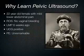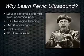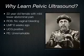So we'll start off with pelvic ultrasound, and there's a couple reasons I think this is important. The first reason is this. Here's a typical patient who comes in, a 22-year-old female who's got mild lower abdominal pain. She's got no vaginal bleeding. Her LMP was 6 weeks ago. Her urine preg is positive.